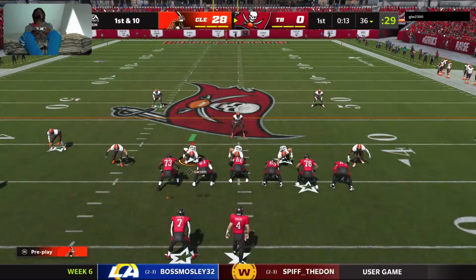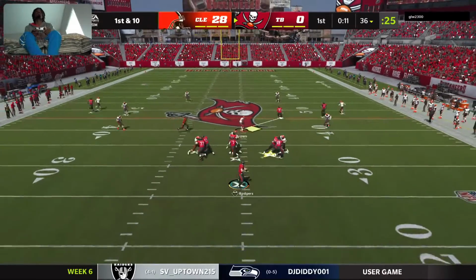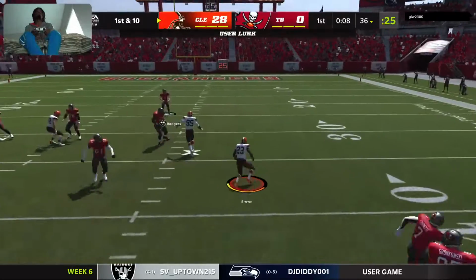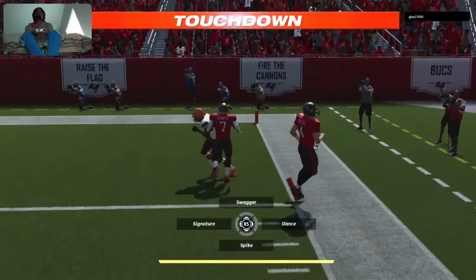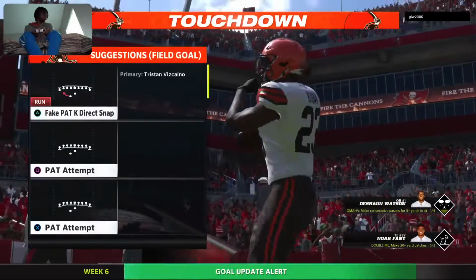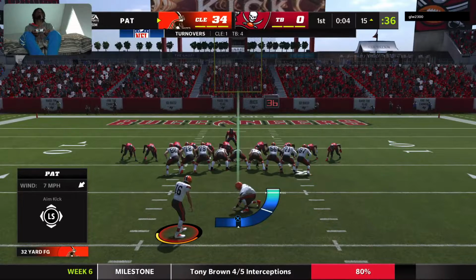Good starting field position for them as they come up 1st and 10 at their 36-yard line. Working from the gun, Rodgers. And his pass is intercepted for the 4th time today. Picked off around the 37. And he takes this one back into the end zone. And the Browns defense has a touchdown. That pick six extending this lead even further.